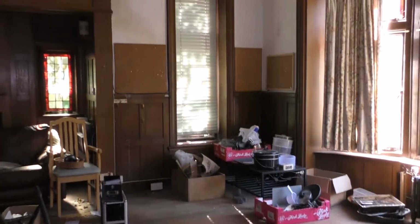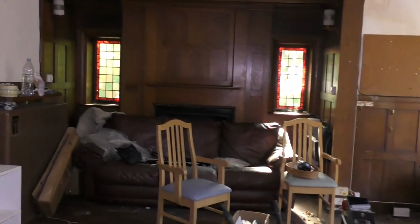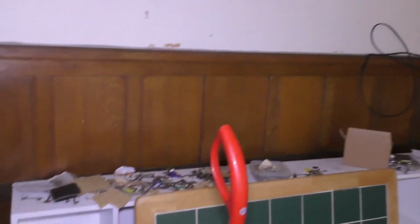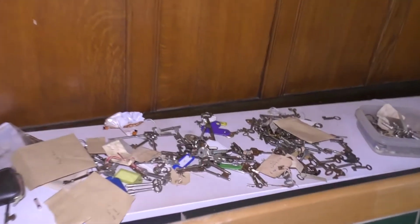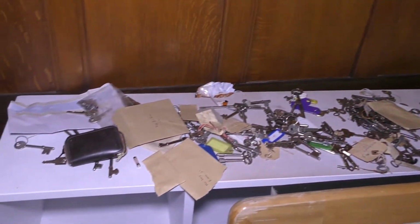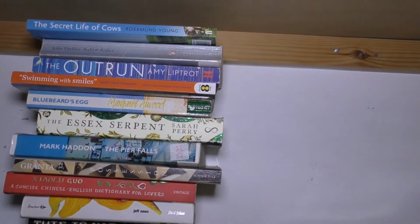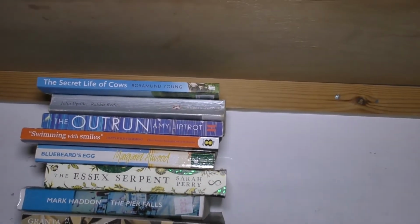Look at this room. Check this out. All them keys. Blimey. What'd they do? Go around unlocking every door and then left the keys there. Their books. The Essex Serpent. Interesting one. If you like Essex, that is.